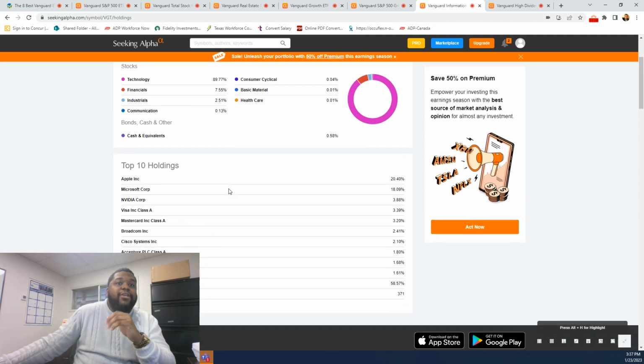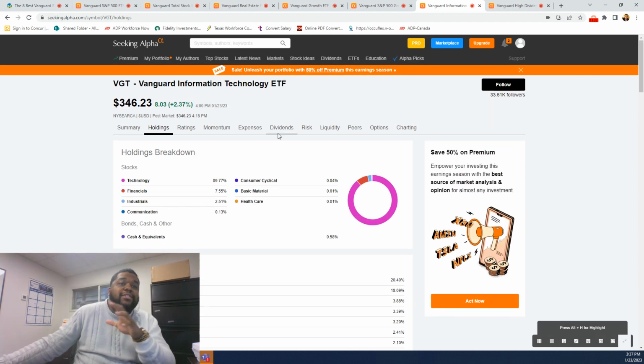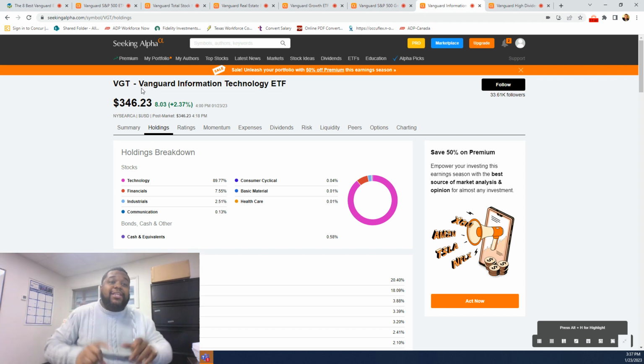So instead of being super risky and investing in just one single stock, you can invest into all of the IT stocks and put in $150, even $200 per month, and just let your money grow. The two growth IT ETFs that I really like are either VGT or QQQ. But we're not gonna talk about QQQ because this video is all about the top 5 Vanguard ETFs.